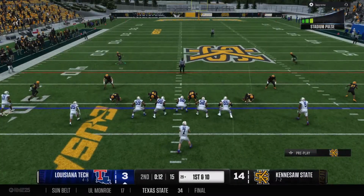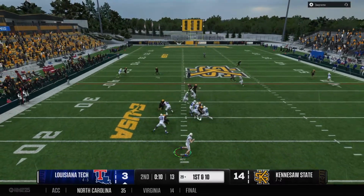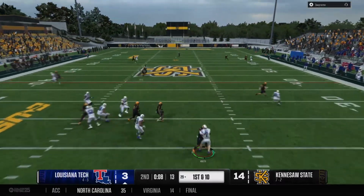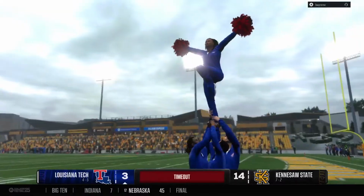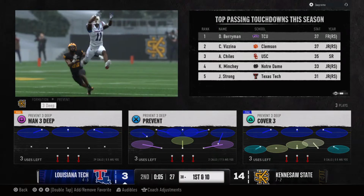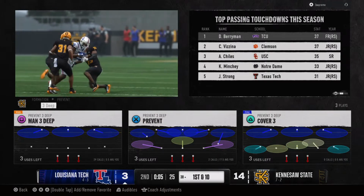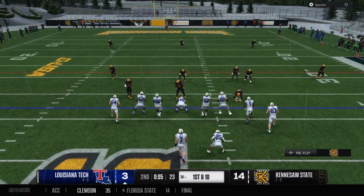Time dwindling away as they try to put points on the board right before the half. Moves around to clear up the vision. Oh, and he gets downfield for the big catch. They'll use a timeout right before halftime. Maybe time for 1 or 2 more plays. One more snap coming before halftime.